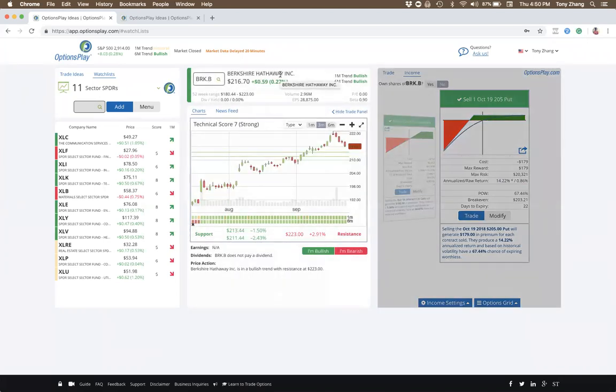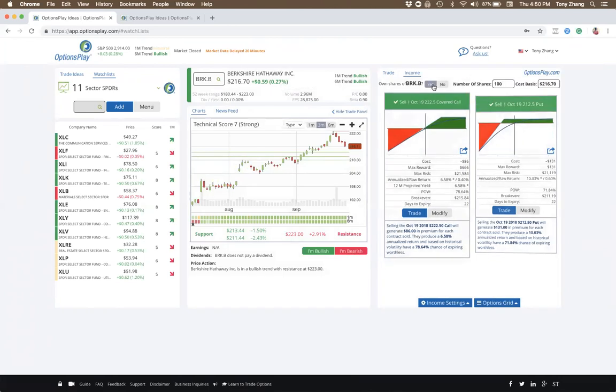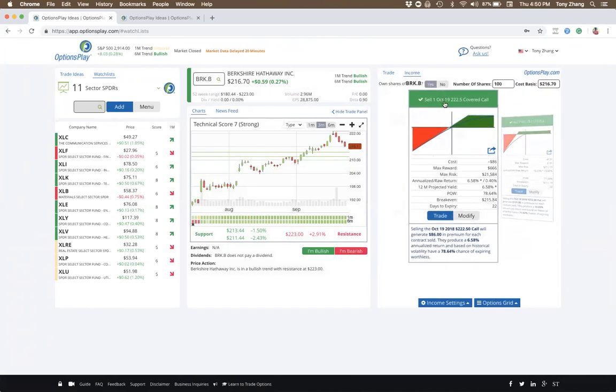Next symbol I have here is Berkshire B. Berkshire Hathaway 216. So let's say you own this stock and you want to sell some covered calls. On the covered call side, this is telling me look at the October 19th 222.5 covered calls. This yields a 6.5% yield on the stock. And if you own Berkshire B, you get paid $0 in dividends. So if you own this stock, you're not getting paid any dividends. You should consider using a covered call to generate some yield on that stock.